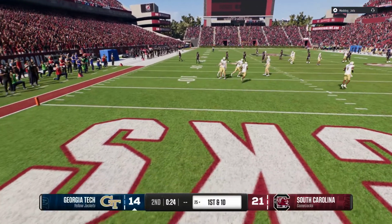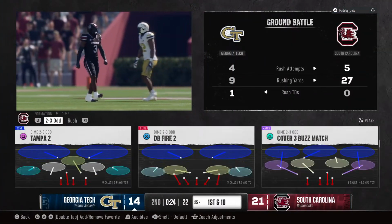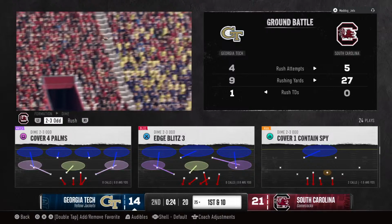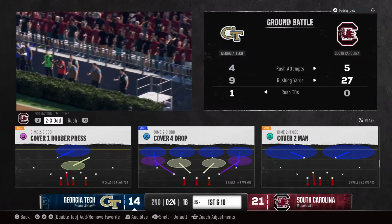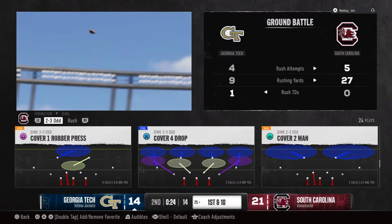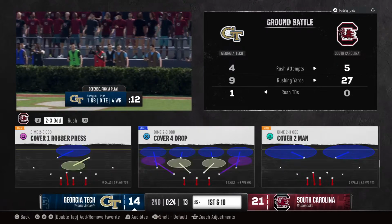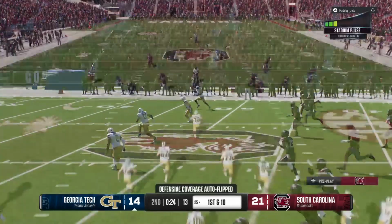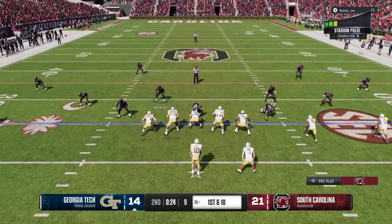He wisely lets that one bounce through the back of the end zone, and they'll take over at the 25. Georgia Tech has the ball back, and here comes the Yellow Jacket offense.